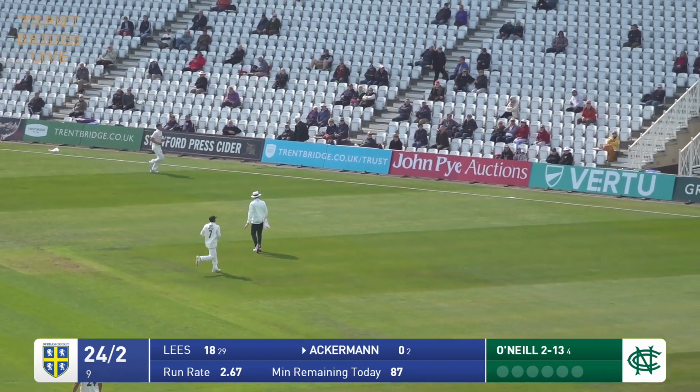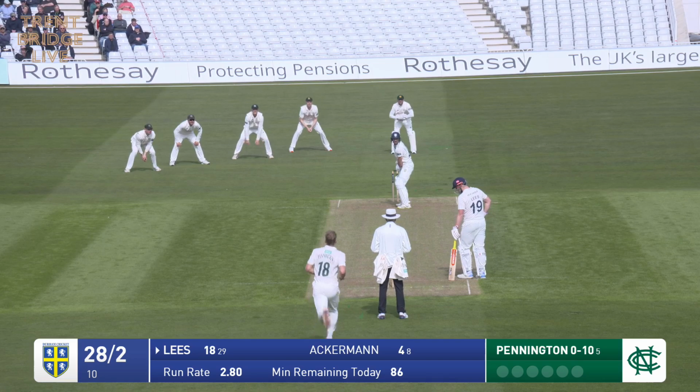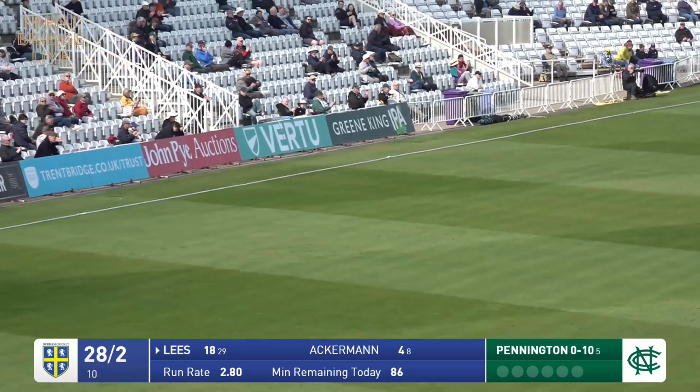Well, this is O'Neill bowling here. That's gone for 4. You know, we've got so much to say in the first half an hour of the day, sort of only half watching the cricket, which is not something we need to be doing. We need to be fully paying attention.